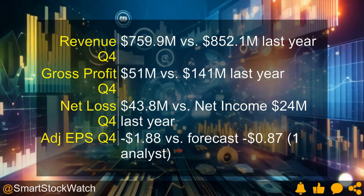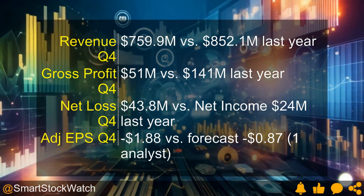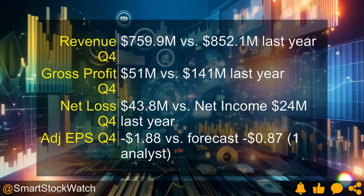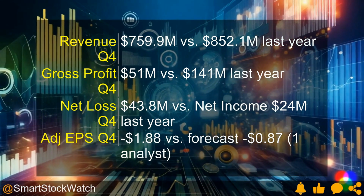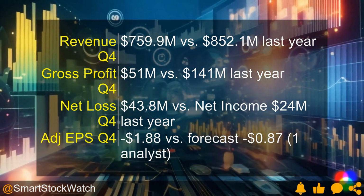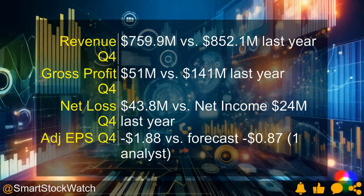Titan Machinery reported a net loss of $43.8 million for the quarter, compared to a net income of $24 million last year. The adjusted EPS came in at $1.88, missing the forecast of 87 cents. This reflects the challenges they faced with inventory reduction and the resulting margin pressures.